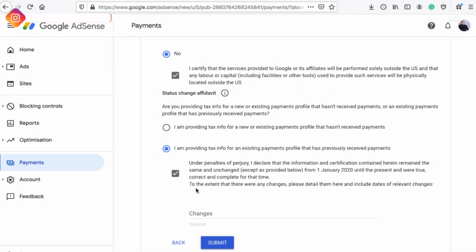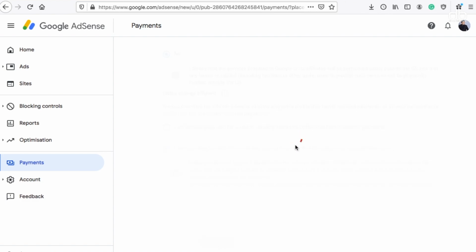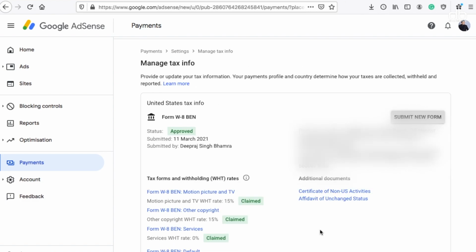At this point, you're done. If you have to make any changes, you'll have to go back and do that now. But if you followed the video correctly, all you need to do is click submit and that's it. Your form will be submitted and approved, and you can now see that you will only be paying a 15% tax for your US earnings and not the 24% of your entire YouTube earnings.